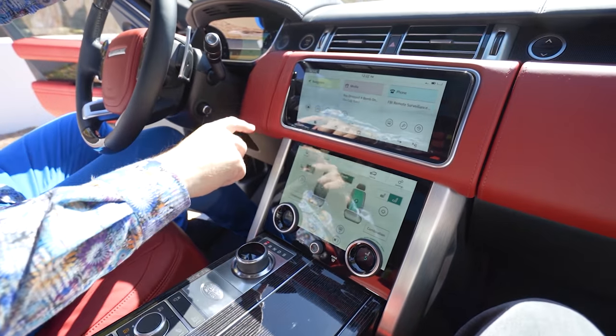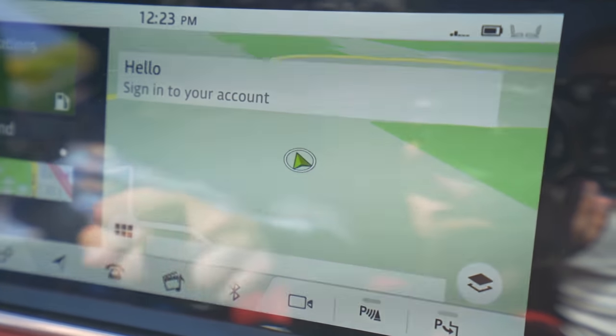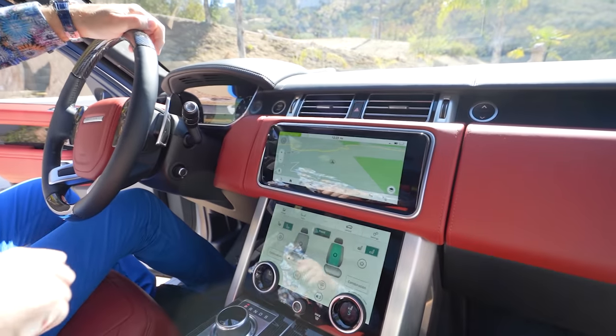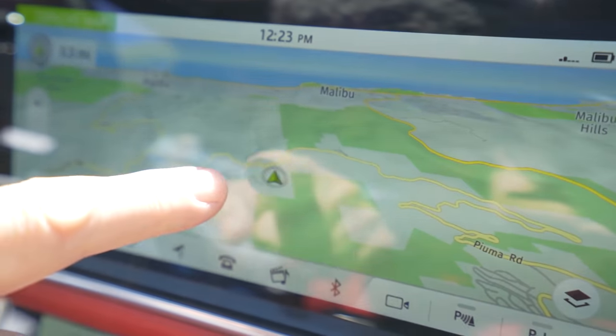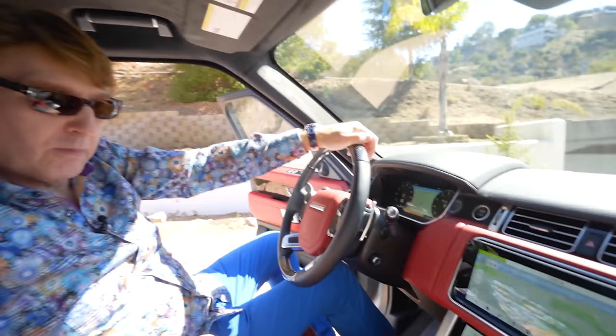Lovely. Yeah, and this is where we are, guys. So hello, sign into your account. Literally I haven't set it up yet. Literally the middle of nowhere. Right. Hold on. How do you make that big? There we go. Let's zoom out, and then you can see where we are. So that's the sea, the Pacific. And here we are. That's about 4 miles, I guess? Pretty neat, though.